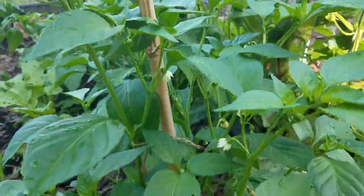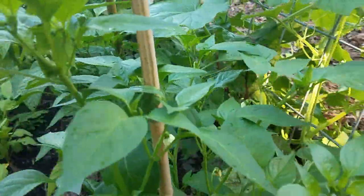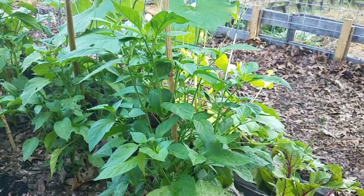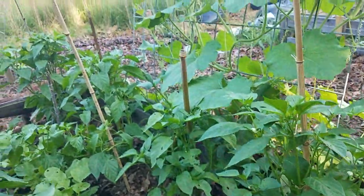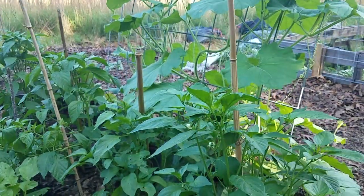But, okay, these are the paprika peppers. We're getting lots and lots of blooms on those. That makes me excited. If I had to pick one thing in the garden that I really want to go off, it would be these paprika peppers, because I really want to try and make some smoked paprika.